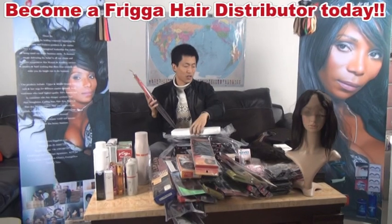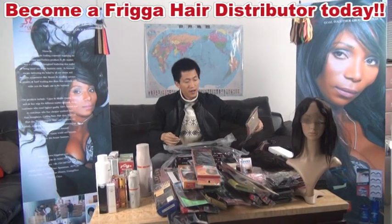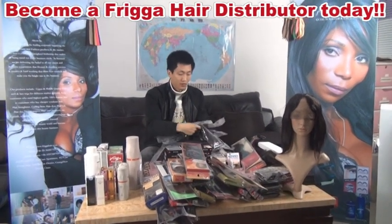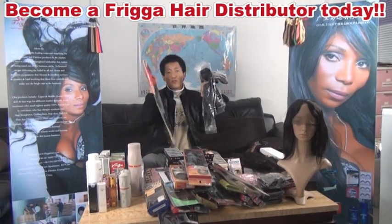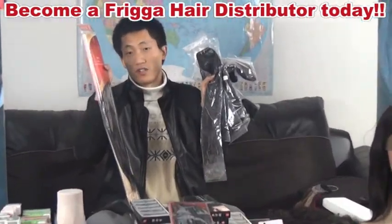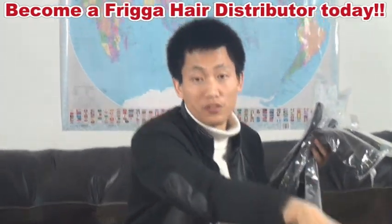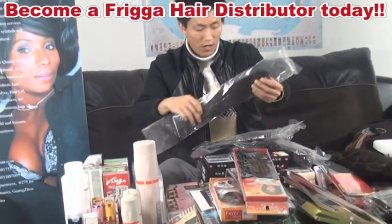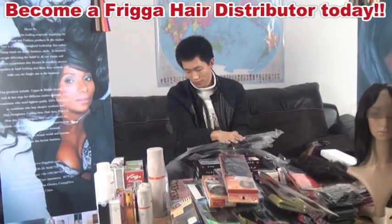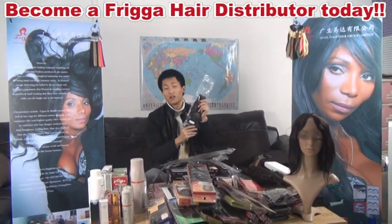So now I'm going to talk about human hair. Frigga Hair has a lot of stock. We have all the stocks, different textures and colors, and we can send them out immediately after you place the order. So let me open one for you. This one. This one pack is 100 grams.